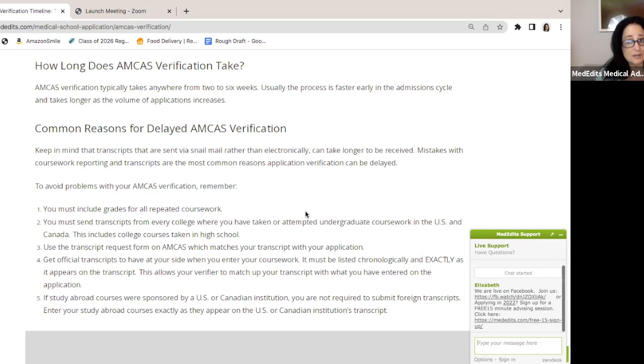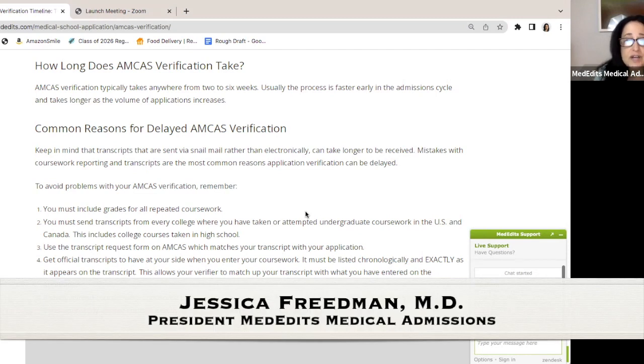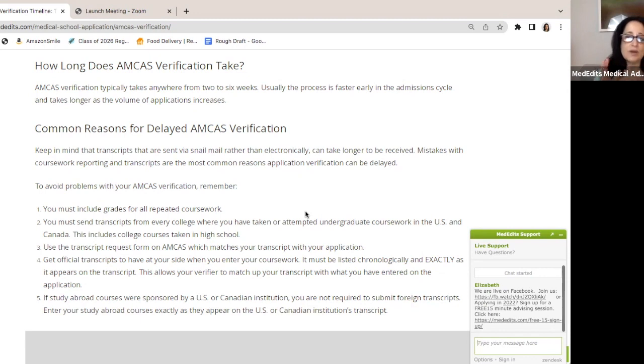So some things that you need to keep in mind in order to make sure you don't have those transcript issues. You have to enter grades on your AMCAS application for all repeated coursework. You have to send your transcripts from every college where you have taken or attempted undergraduate coursework in the US or Canada. I've already said that, but it's super important. Use the transcript request form that you will download from AMCAS in order to send your transcripts, because that is what matches up the transcript with your application, and it makes the verification process smoother.